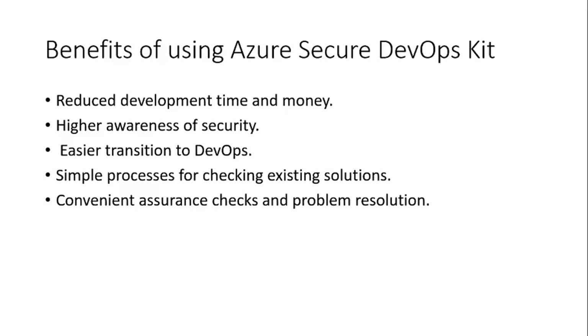The benefits of using Azure Secure DevOps. The first one, you reduce development time and money. The Secure DevOps Kit puts security best practice and tools at our fingertips. It saves our developers time and effort for researching, gathering, and implementing Azure security practice manually, and it provides a set of consistent security practice for them to follow.